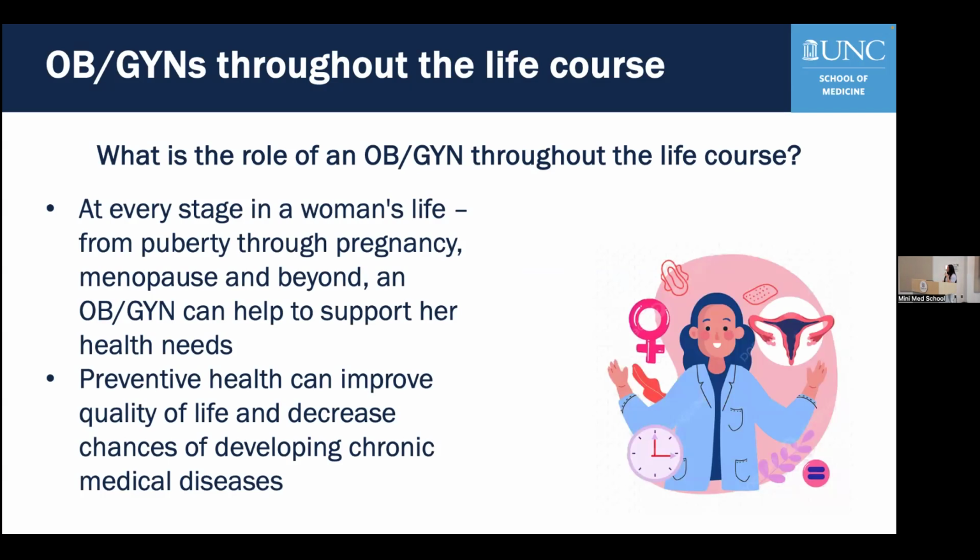OB-GYNs are here to support overall health needs and often can catch other things and be an opportunity to decrease chances of developing chronic medical diseases, especially in pregnancy. You go through so many different screenings, catching things like diabetes or hypertension, and being able to support you through that and provide a place where you're receiving continuity of care.